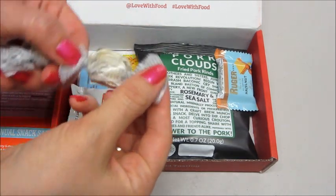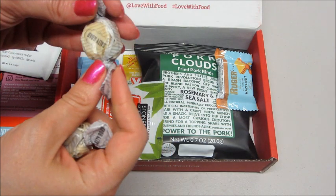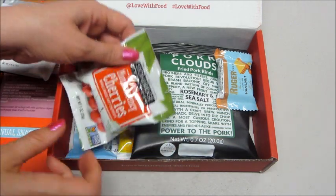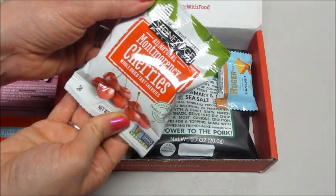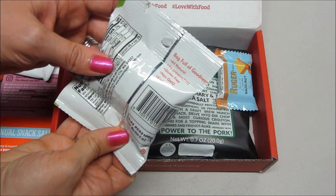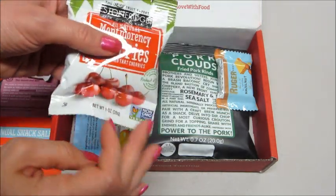candies. These are Salty Road, it says. So they're little taffies. There's a couple of those. Next up we have from Stone Ridge Orchards. These are cherries. Whole dried tart cherries. Those are really good. Bag full of goodness, all natural, no preservatives, kosher, non-GMO, and gluten-free.